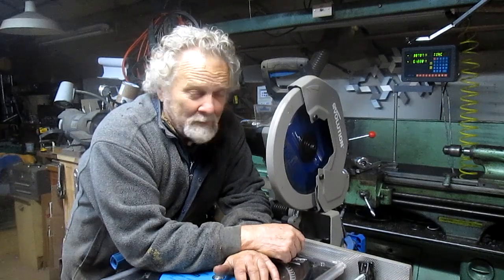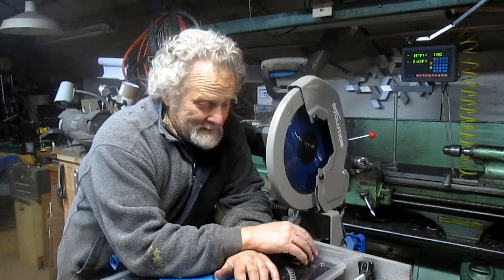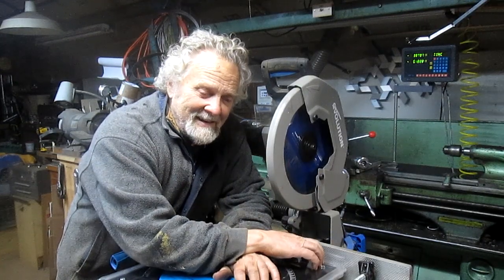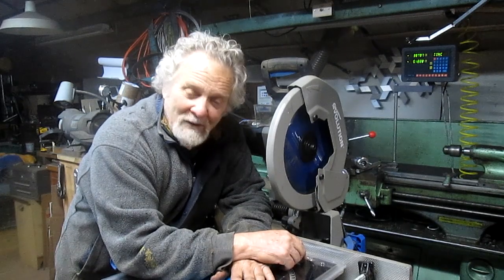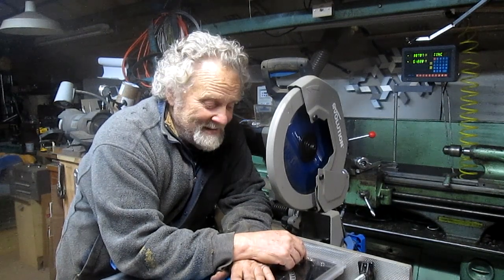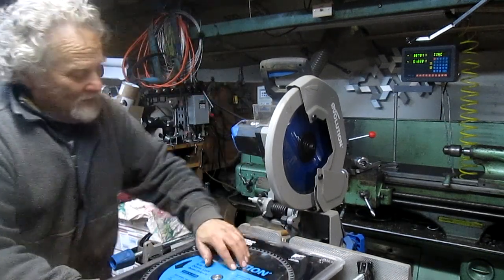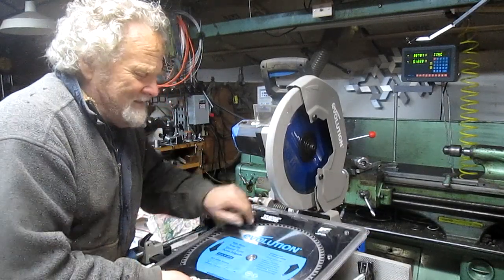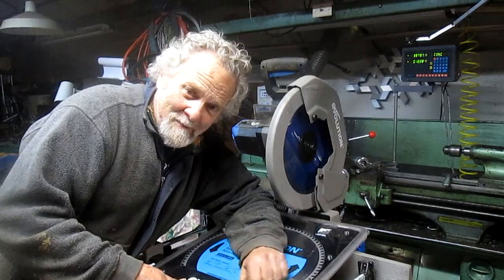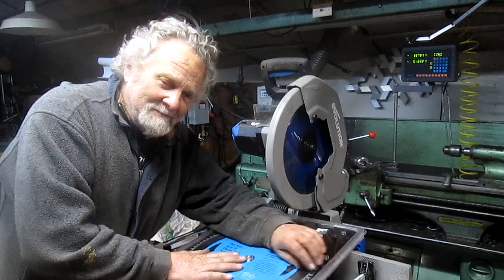A couple of weeks ago, Evolution contacted me and said, hey, how's that saw going? And I said, yeah, I really like it. And they said, would you like some extra blades? And I'm thinking, Jesus, these blades are $120 a piece. I said, sure. So they sent me 4 or 5 blades, I can't remember. 4 blades to test out. Now these blades are all different kinds. Let's come in close and we'll see what we got.